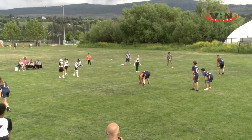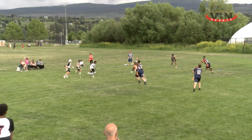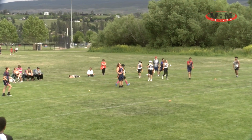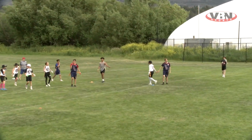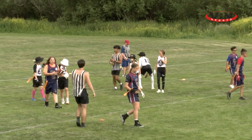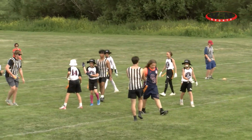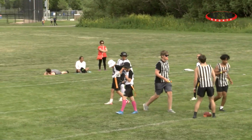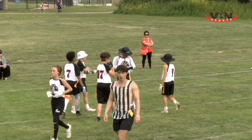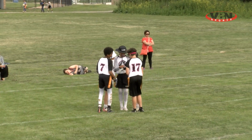Lincoln Boyd, number 10, the quarterback for Chilliwack. 6 yards to pay dirt for the Giants. Up 14-7, rolls to his right. Flag is pulled before he gets the ball away. Big defensive play there by Kelowna's number 13. That's Easton Giesbrick, the quarterback, who comes up with a big play defensively. Stymies Chilliwack and holds them off the board with their third possession of the game.